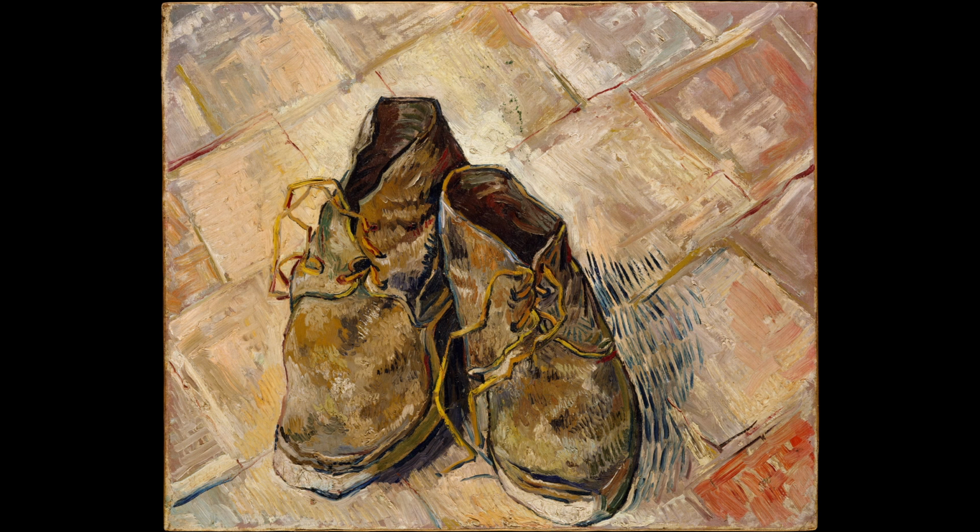Van Gogh painted several still lifes of shoes or boots during his Paris period. This picture, painted later in Arles, evinces a unique return to the earlier motif.